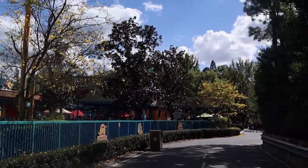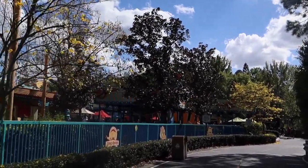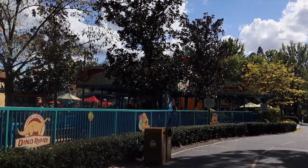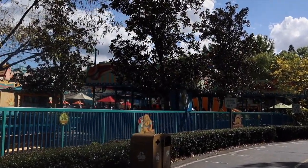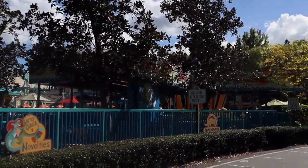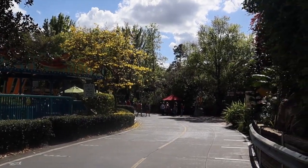We're walking through the kids area, the Dino-Rama area. We won't be going in there. We have no interest in it whatsoever, but it is really fun if you have little kids. They have a bunch of kid rides and carnival games, things like that. We are headed towards Dinosaur.